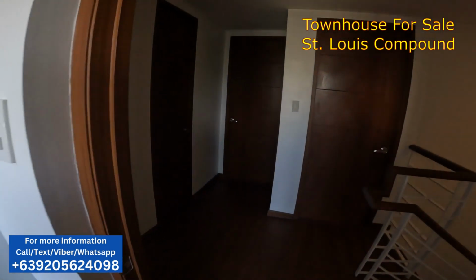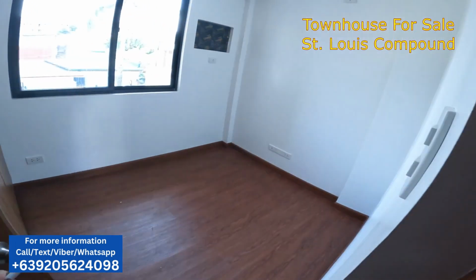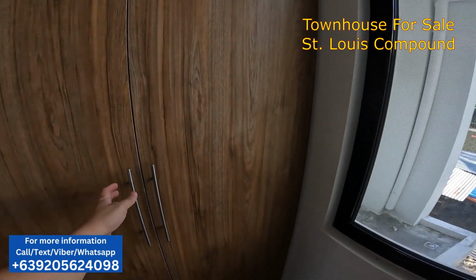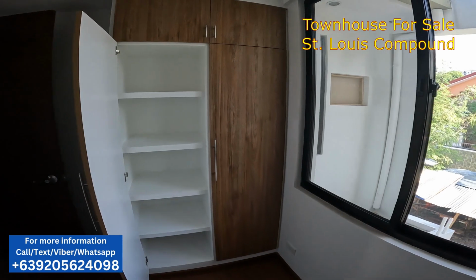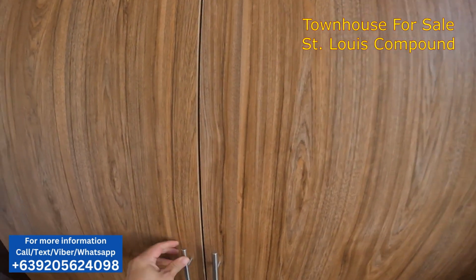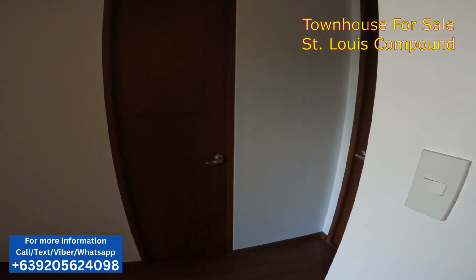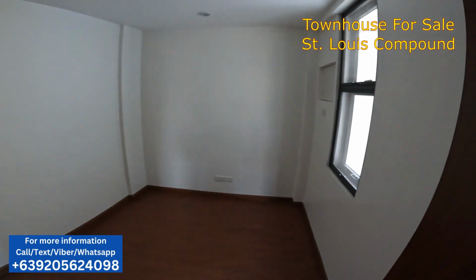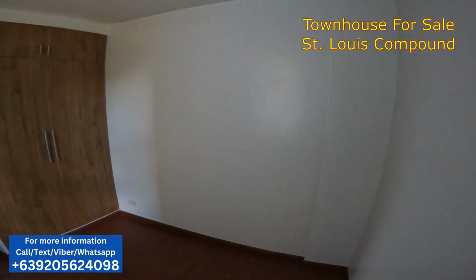As we go out, you can see that there are other 3 doors. As we enter this one, this is your second bedroom on the second floor. It is also finished, big windows, and it also has built-in cabinets. So again, the location of this property is in Parañaque City. Watch the video until the end so you would know the exact location as we pointed out on the map. And this is your third bedroom on this second floor. It also has windows and aircon ready units, and it also has its own built-in cabinet.